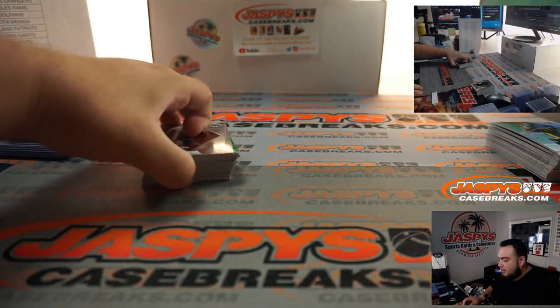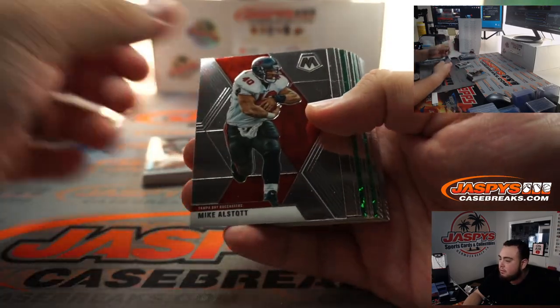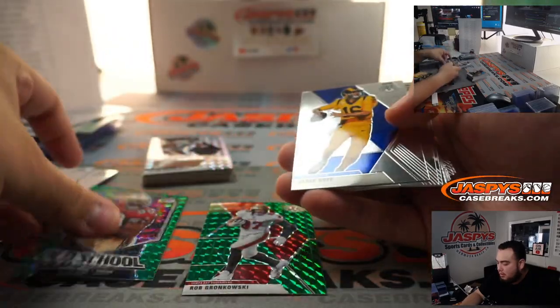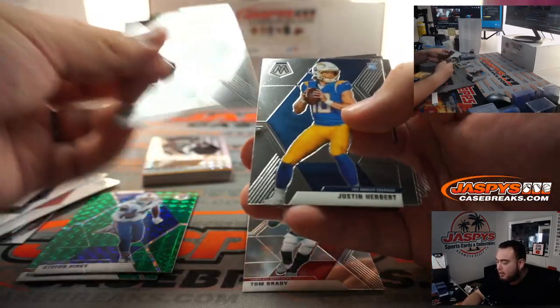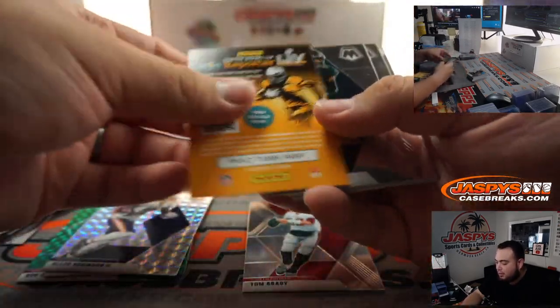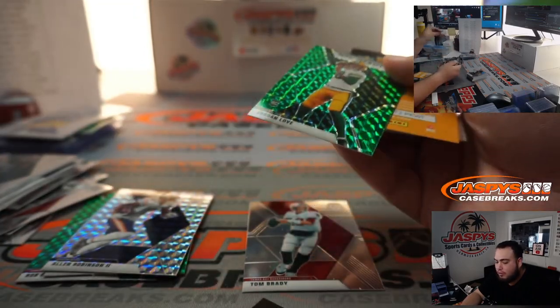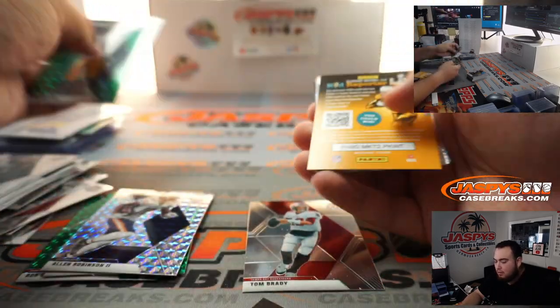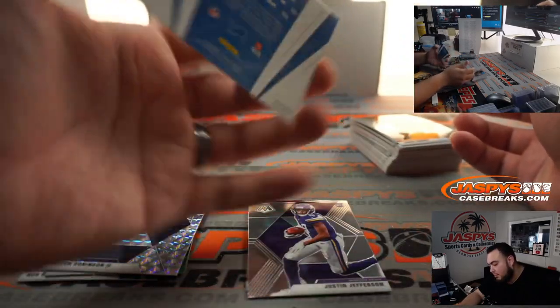All right, two more boxes, guys. Rob Gronkowski. Jerry Rice. Stefon Diggs. Tom Brady. Another Herbert. Nice. Racking up them Herberts, Kenneth. That's exactly how I'm sure you wanted the break to go. Jordan Love, NFL debut, green. Justin Jefferson, flea flicker. Actually, not that one.